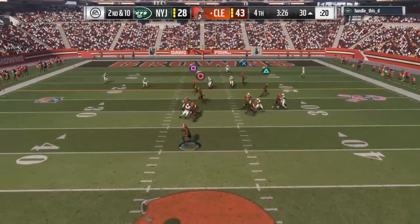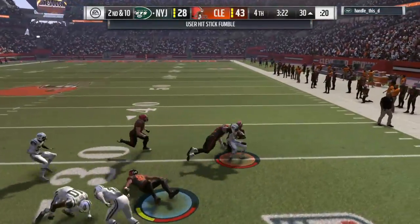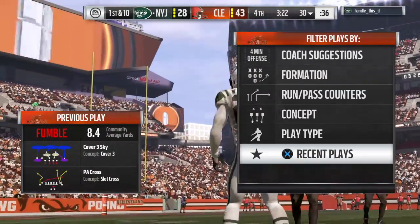Off the play fake, he'll look to throw. On the move, and he lost the football. And it's scooped up by the Jets. And his guy... Eagles will take over at the 30-yard line. And New York set to take the field.